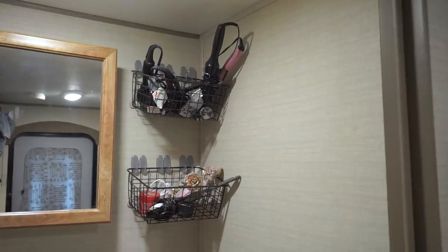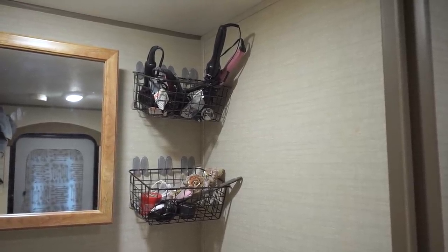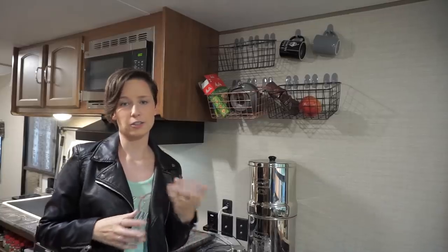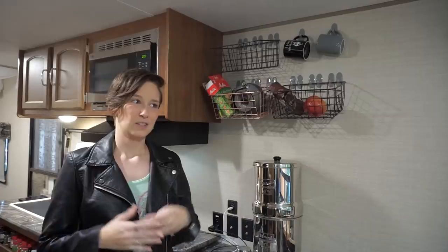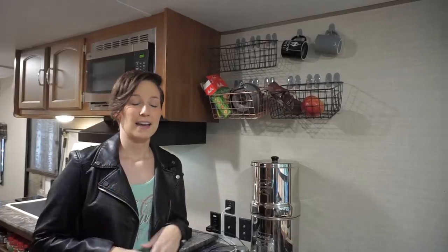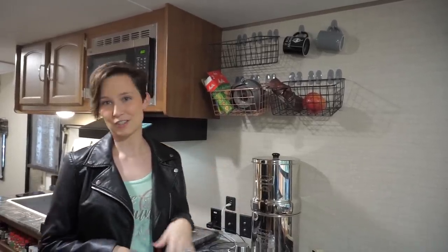In our bathroom, we also have 2 of these because we only have 1 bathroom cabinet and 1 tiny little cubby, and that's just not enough room for all of our personal care products. So things like my blow dryer and curling iron and straight iron, they have their own basket, and then we've utilized that vertical space in the bathroom in a way that makes it so it's not in the way, and it also looks nice and makes it so that our cabinets aren't super cluttered.